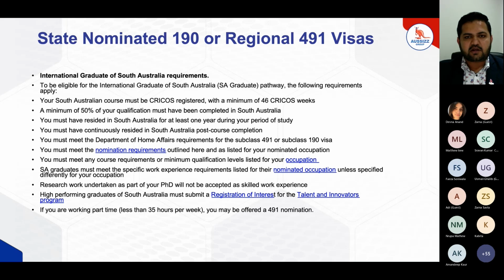Any experience which is part of the PhD will not be considered as a skilled experience. So you cannot use that towards meeting your SA graduate definition and the post-study experience requirement for an SA graduate application. Anyone who is applying through High Performance Graduate must apply through ROI, which is Registration of Interest, and it falls under the Talent and Innovator program. So we'll be covering that very shortly as well.